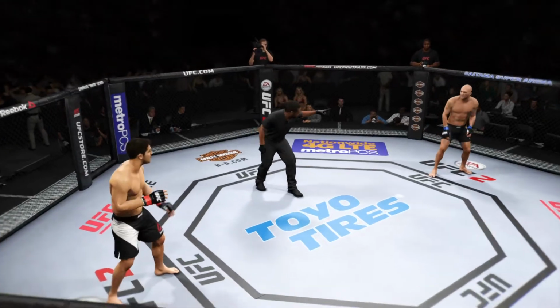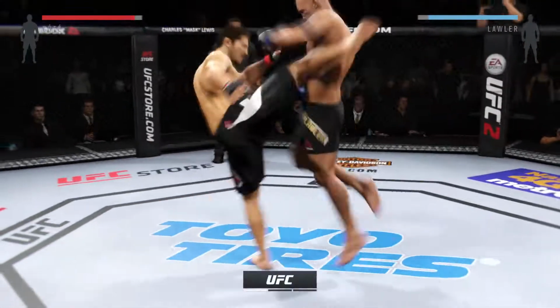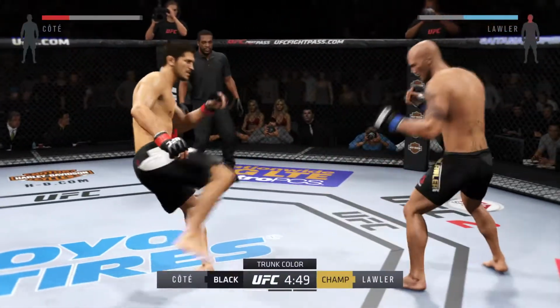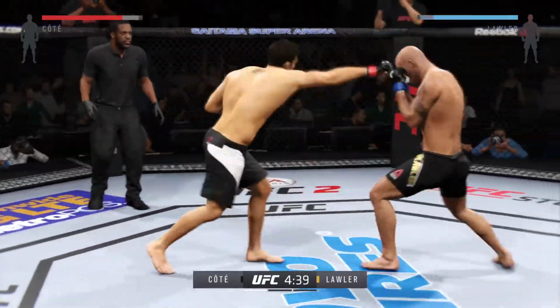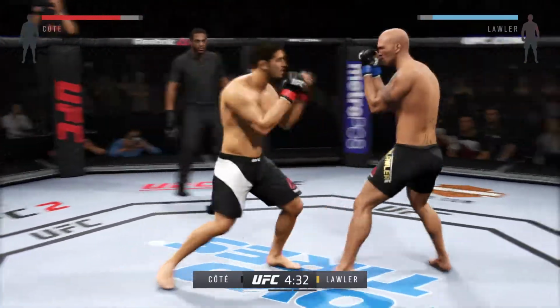Fight. Ready. And we are underway. Fight scheduled for 3 5-minute rounds. Robbie Lawler is one of the scariest strikers in the division, and one of his best weapons are his elbow techniques. Keep an eye out for them in this fight.